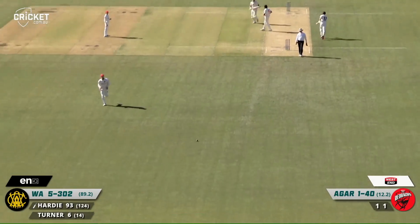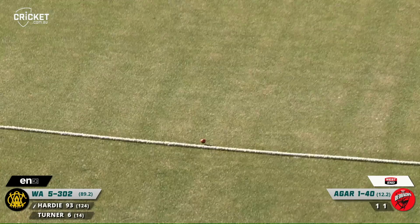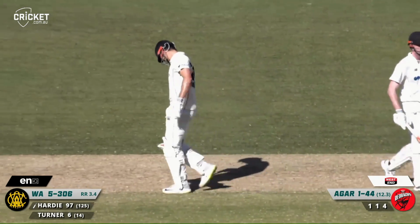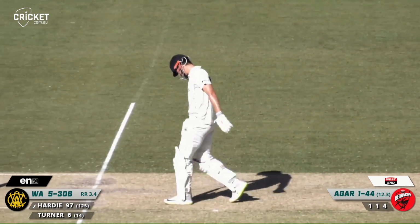Well, there's 4 of them. That's just straight down the ground. Fielder is just jogging after that because it is well and truly over the boundary. That's a superb 4 from Hardy.